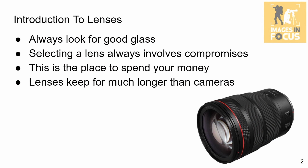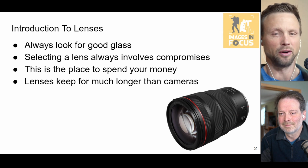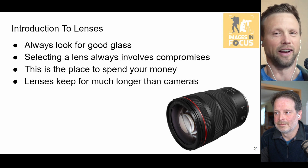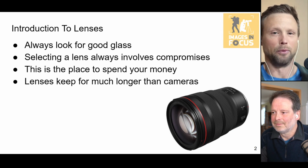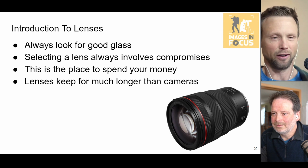So the first rule of thumb with lenses is that you want to get good quality glass. That will matter so much in the final output of your photography. And the second rule of thumb is that there are compromises that you're going to have to make. There is no one-size-fits-all lens that's going to work for every purpose. You have to decide what's going to work for my budget. What am I willing to give up when it comes to weight, portability, focal length ranges, and so forth.